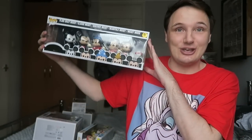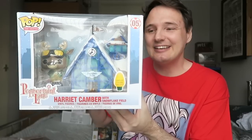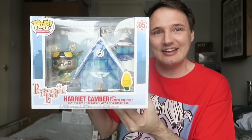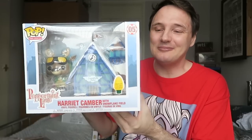This is huge. This is Peppermint Lane, which is Funko's own brand. This is part of the second wave of characters and houses. I'll show you the two new characters as well in a second. This is Harriet Camber, her house. I have all the houses and characters now.